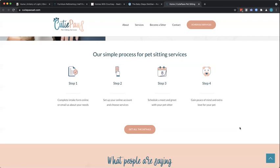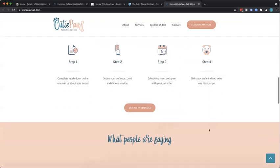So part of that is the process. So the next logical question in their mind is, but how does it work? So I like to do these usually in 3 steps, but in this case, it took 4 to get that across, and that's no big deal. So we're saying step 1, just fill out this intake form. 2, set up your account, right? You get the point. But right here, we're saying, here's how you work with Cutie Paws.